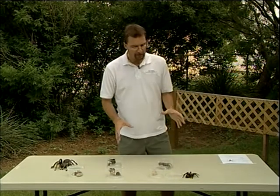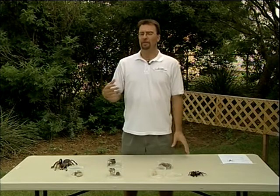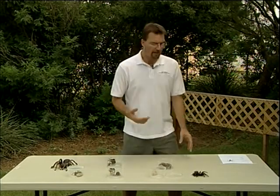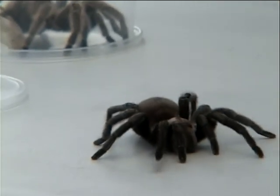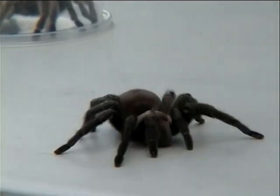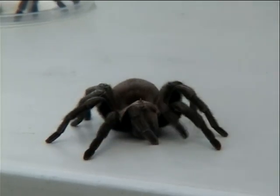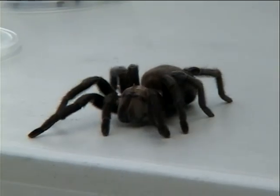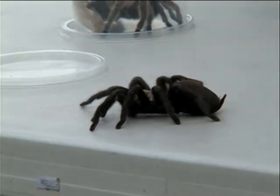Now what happens when males and females come together? Males typically, this time of the year, during the rainy season, will come out and you'll see literally just hundreds of males all over the place. Out of 100 tarantulas you see out crawling, 98 of them are probably males looking for food and looking for love. Females typically stay in their burrow and let food come to them and let love come to them.